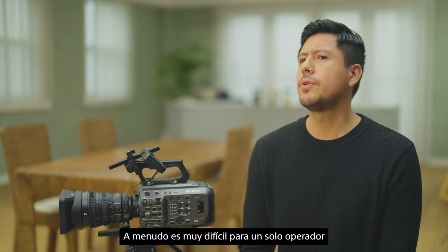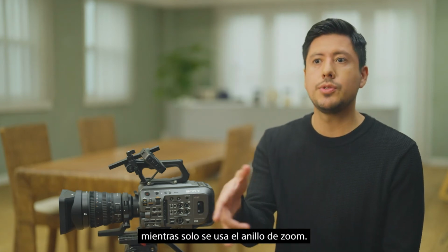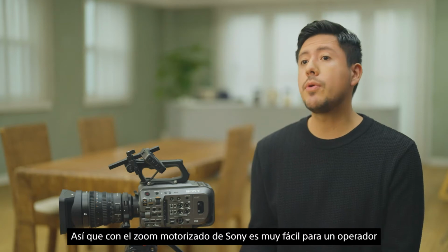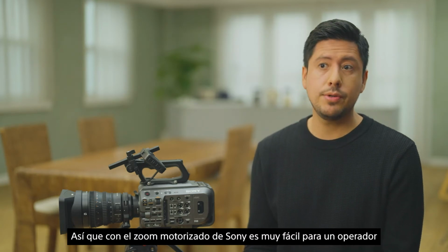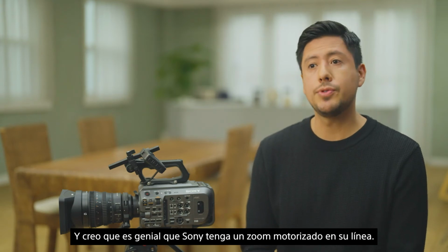It's often very difficult for a single operator to have a constant zoom speed while just using the zoom ring. So with the Sony Power Zoom, it is very easy for an operator to achieve a constant zoom speed, and I think it's great that Sony has a power zoom in its lineup.